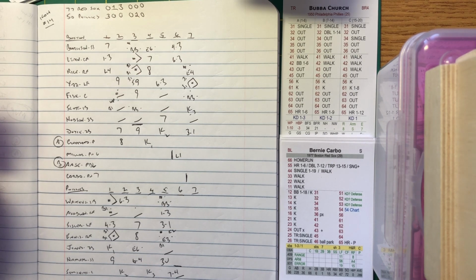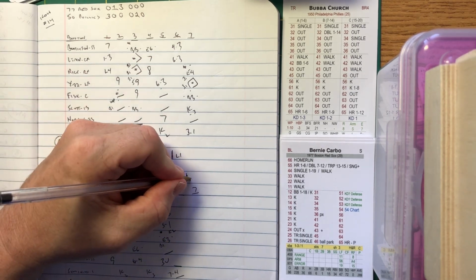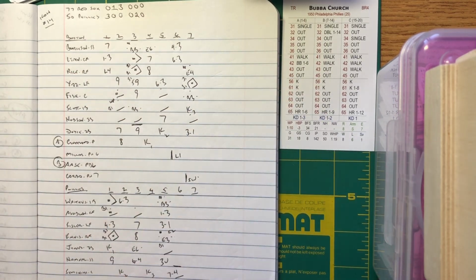Fisk at third, Hobson at second. A lot of options here for Eddie Sawyer. He's got a lefty in the bullpen. Or he could walk Carbo and go after Burleson with the right-handed Bubba Church. Yeah, that's what he's going to do. He's going to walk Carbo to load the bases and go after Burleson with Church.